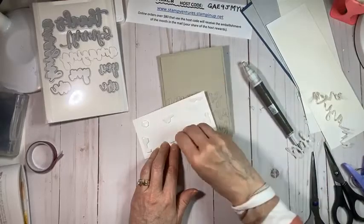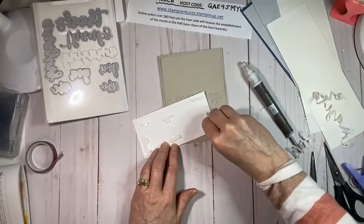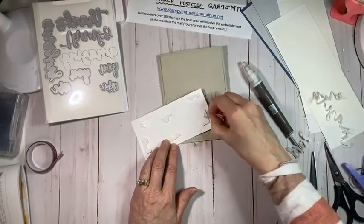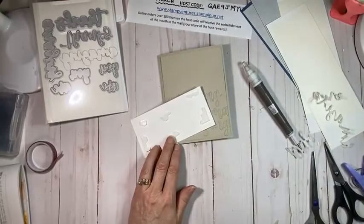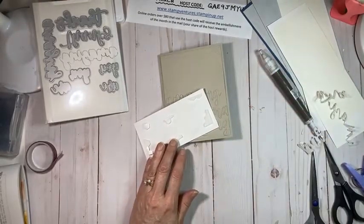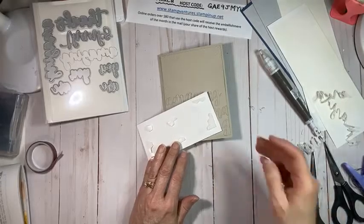So I think I still have some sticker sheets from when we had our first sticker sheets. I think they were made by Sizzix. I've still got some of those because when I saw that they were taking them out of the catalog, I was like, I cannot live without them.